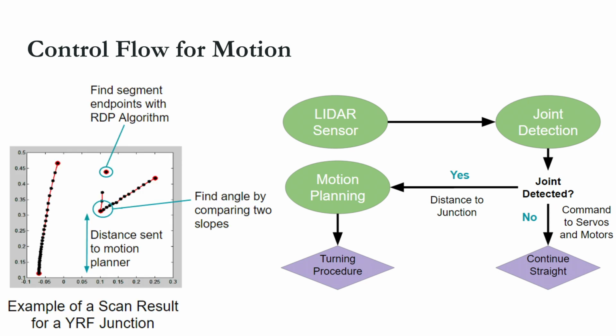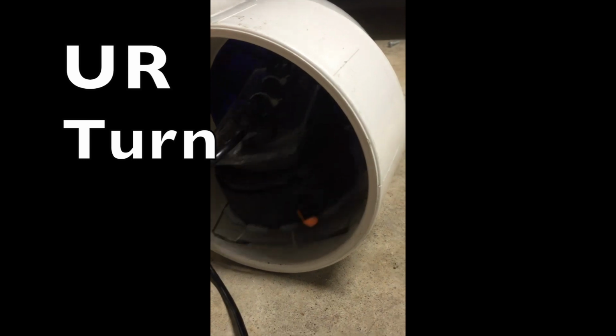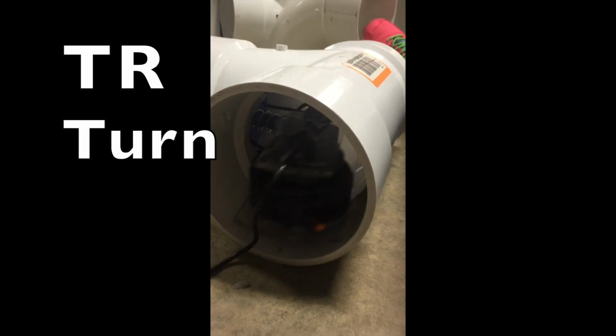This is a picture of a scan result for a YRF junction. Classification is conducted based on segment analysis. Here we have 2 videos of the robot executing 2 different turns. The first one is a UR turn. Basically, it's a U-turn to the right. The second one is a TR turn, which is the T-turn to the right.